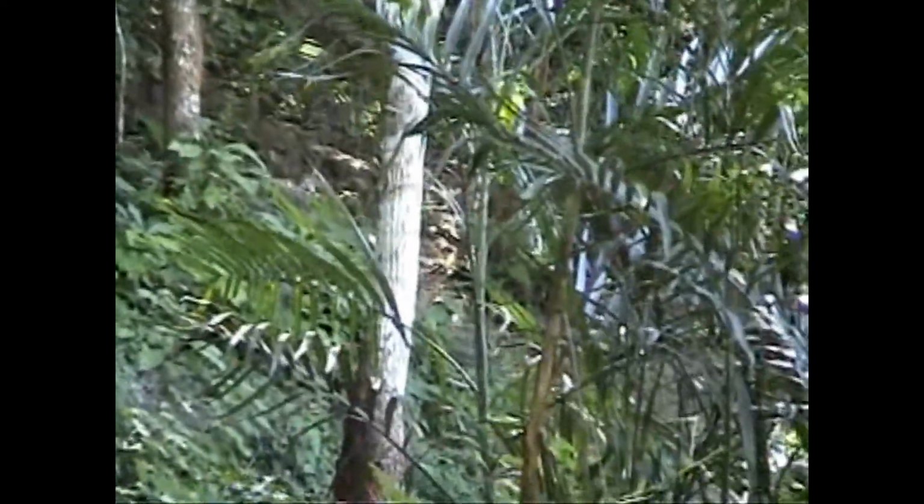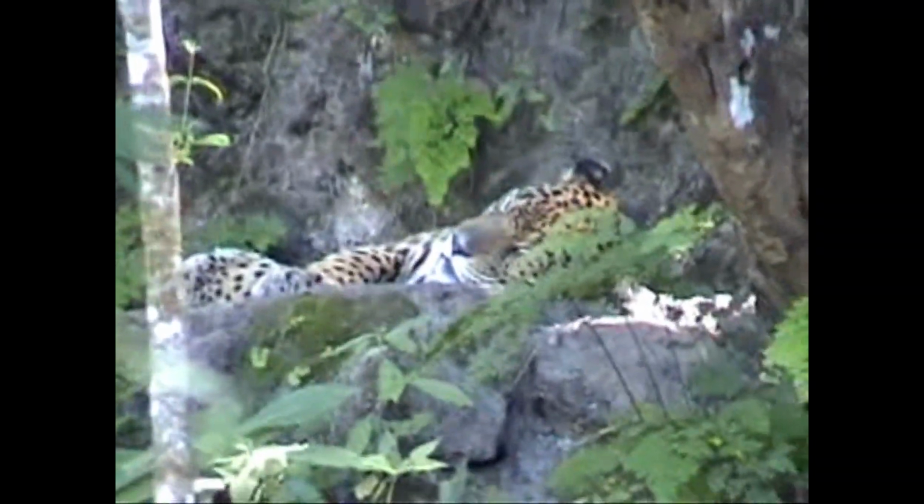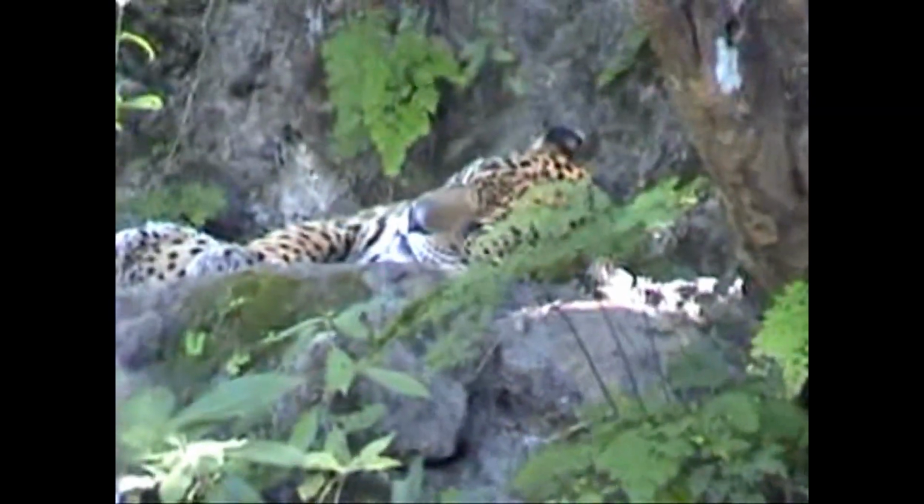Well, we're tired and we're ready to go, but by far the coolest was the jaguar. If only he would get up and walk around and we could see him. But he's sleeping. Doesn't seem like he wants to wake up. At least we got to see a part of him. And one more shot, you can see a little bit more. Spots just like a leopard.